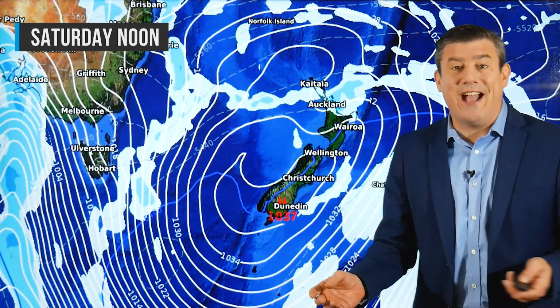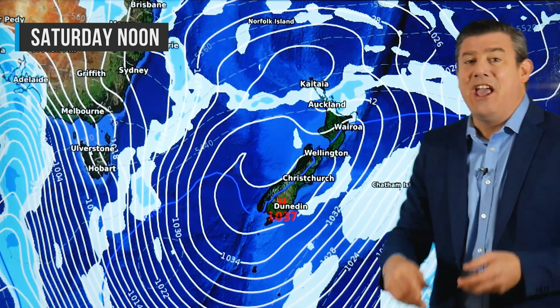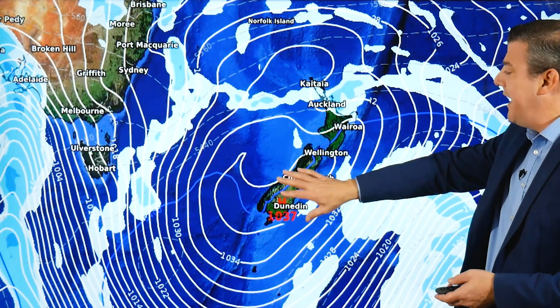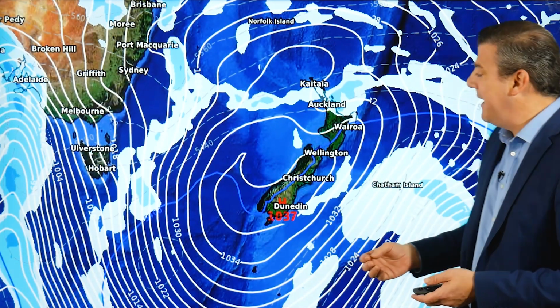Let's have a look at New Zealand for the weekend. So frosty conditions on Saturday. Light winds over the South Island, 1037, that is a huge high pressure system. Those sort of numbers we normally get at the very end of winter, not the start of it. So I think we're going to get some pretty big frosts, -4s and 5s. We might get a few -6s and 7s, but I think they'll be in very remote inland isolated places.